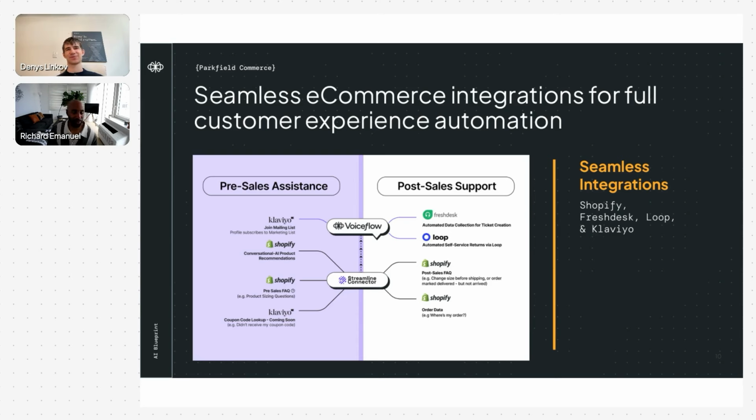So Klaviyo is a big one. I'd say after order status, people asking for their coupon codes or saying that I didn't get this email, what was the latest promotion? That's a big one. So on the roadmap is the Klaviyo integration. That's the next one. One after that is going to be like really understanding.